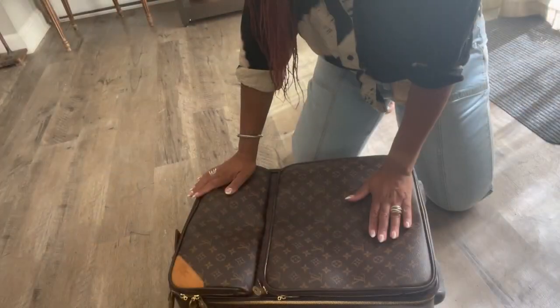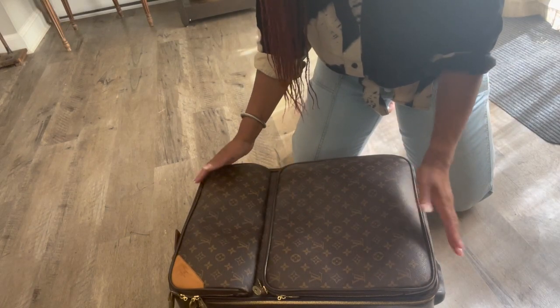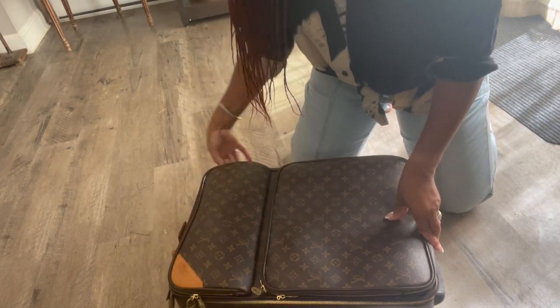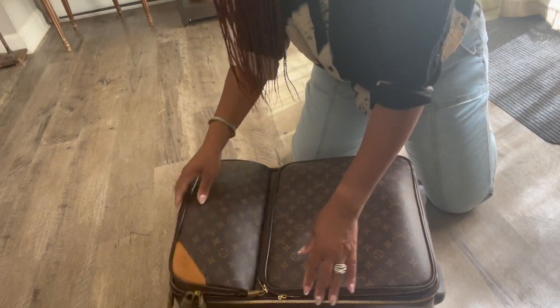But let me show you. I'm trying to adjust my camera. Stand by. All right, check this out. You want to make sure it comes with pretty much everything. It has the locks, the keys. And let's see if we can open this baby up.